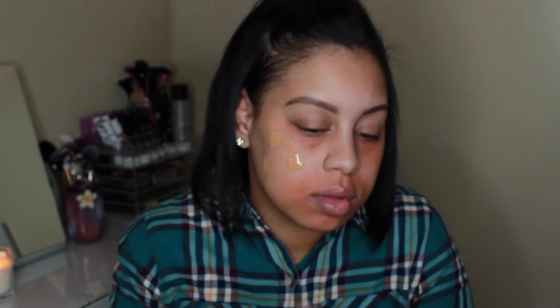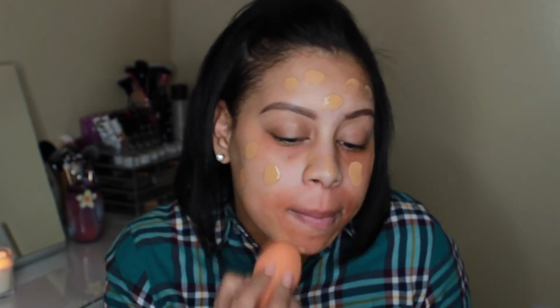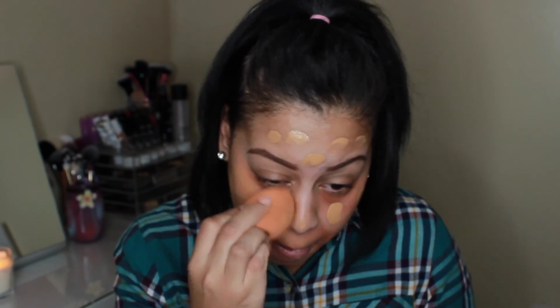So I actually color correct with the LA Girl Orange Concealer. It's very important to color correct so you won't use as much foundation and it'll cover most of your dark marks. Like, as you can see, my skin is all over the place. It doesn't match my neck on top of that. It doesn't match my whole body. But I have little marks and black dots.